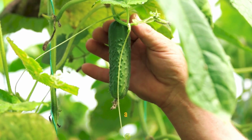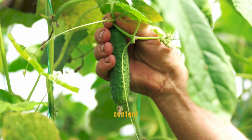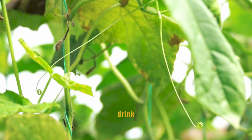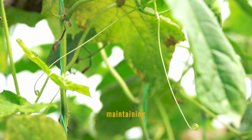Cucumbers and lemons both exert a calming influence on blood pressure levels. Their high potassium content helps to balance sodium levels in the body, which can reduce hypertension. Regular consumption of a drink made with these ingredients can be a simple, natural way to contribute to maintaining a healthy blood pressure.